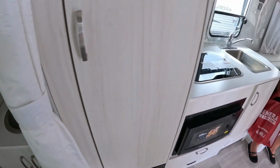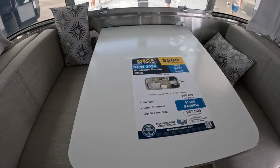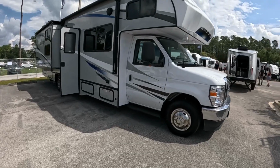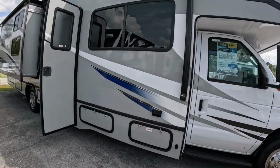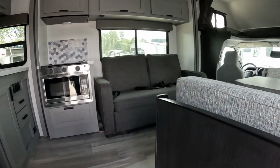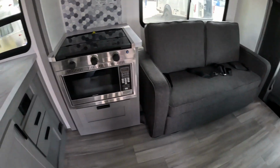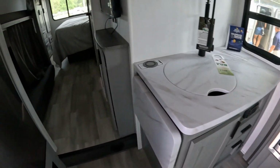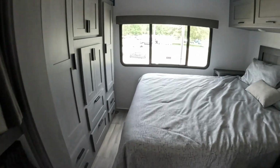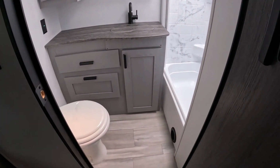A little sink. Is it more floor space than what we have? Yeah. Another bed here. Go try to step on those stairs. Go. It's going to be 67. This one's 115. There's a slide out. Another bed up top. Another bed. Oven. Microwave oven. Bunk beds. Queen size bed. And a full bath.